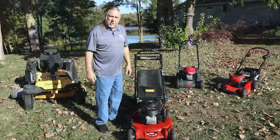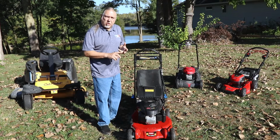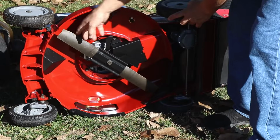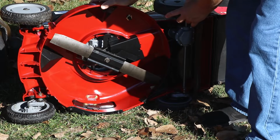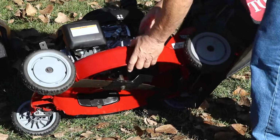This Toro Super Recycler is a 3-in-1 mower, so it will mulch, side discharge, or bag. The reason this is considered a super recycler, besides having a really good mulching blade, is that the deck design has a nice big dome. It does a really good job of keeping the clippings up in the dome and lets them be cut multiple times before they finally get small enough to fall into the grass.